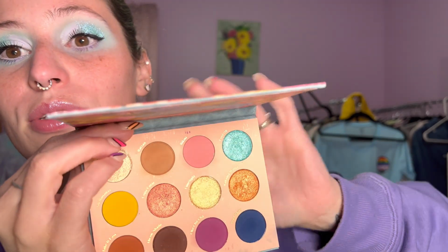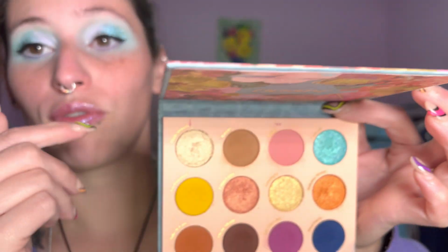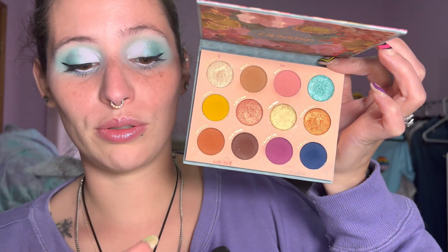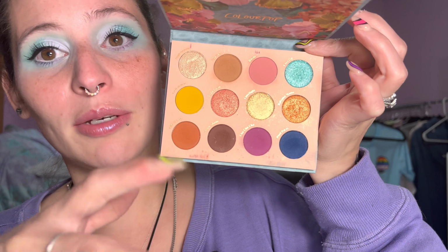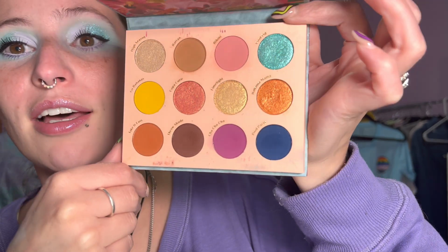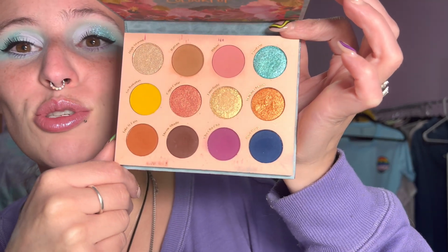Okay, coming in at number 9 is the Cabana Club palette by ColourPop. I did also use this, well, I used So Fly also. These were all used for the palette ranking that I did. That's why I used them. I love this palette. I think it's so fun.